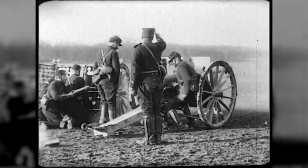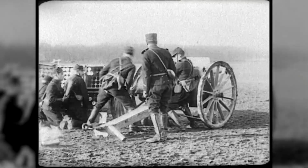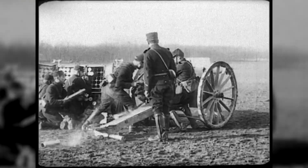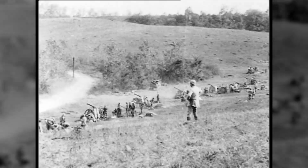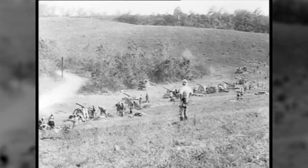It had a very efficient recoil system that allowed it to fire up to 20 shells a minute in rapid-fire operations. This is one of the shells. See? Thank you. So batteries of 75s could saturate the battlefield with hundreds and hundreds of shrapnel shells, which would destroy enemy infantry formations and pave the way for the French infantry.